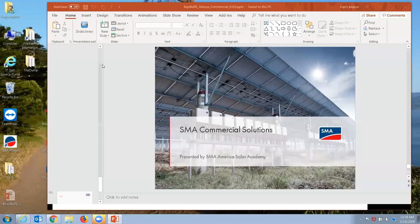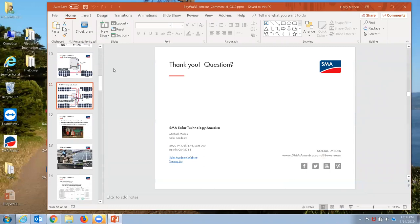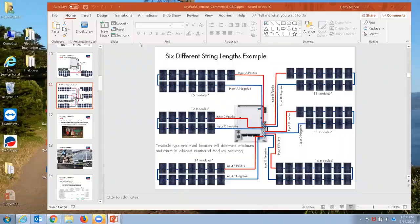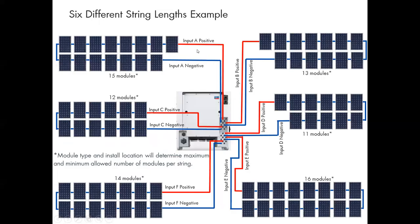And let me pull up this slide to show. We're showing, and again, this depends on the module type and the temperature range, but 12, 15, 14, 13, 11, 16, those inputs are all independent. So the operating DC voltage will be different for all of these, and that's fine.